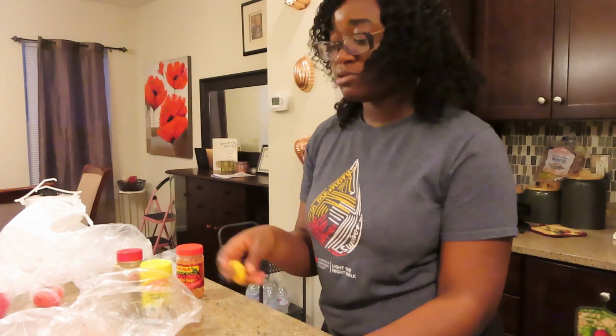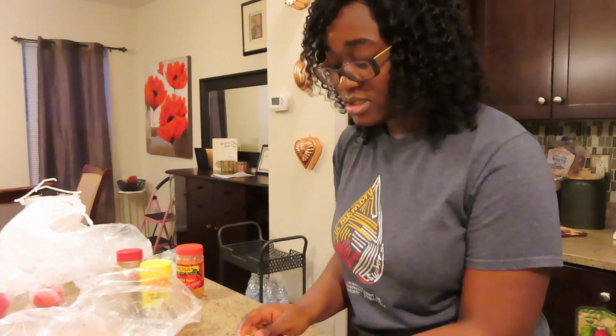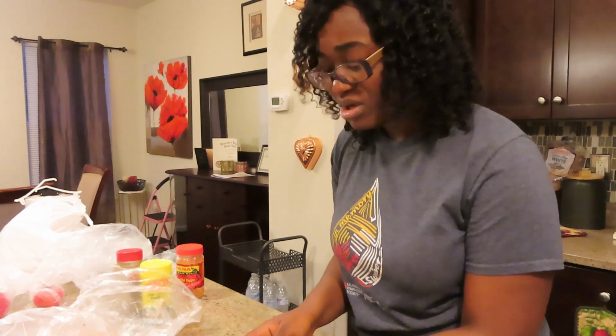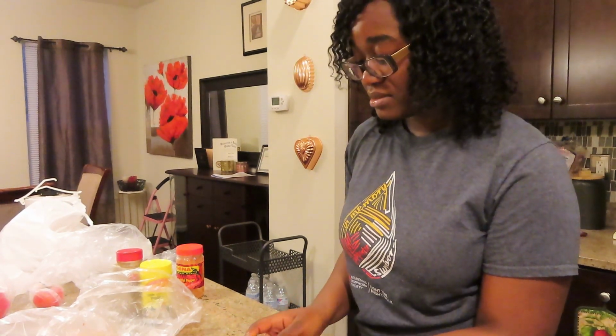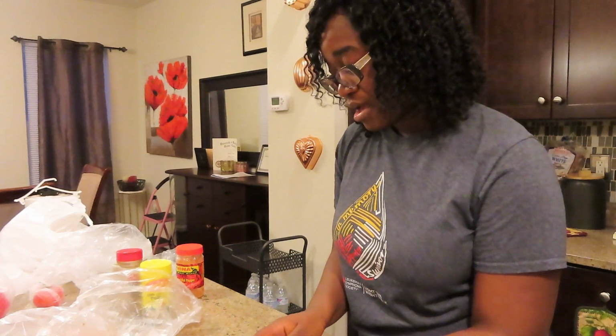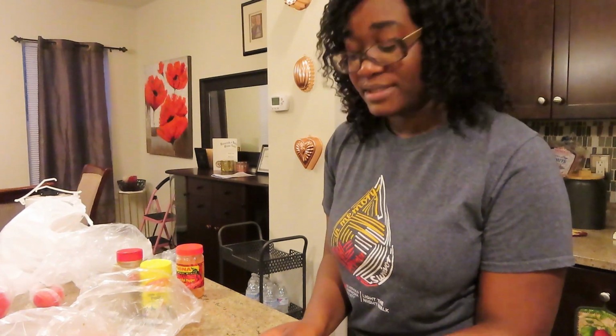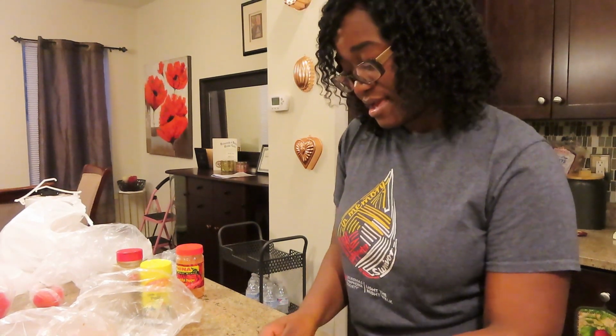Cut the onion to your preference. It doesn't have to be perfect. It doesn't have to be perfectly square or whatever shape. Just cut the onions. At the end of the day, it's gonna go in the pot, and it's not gonna be looking perfect. But the food's gonna taste good, and that's what matters, right? Yep.